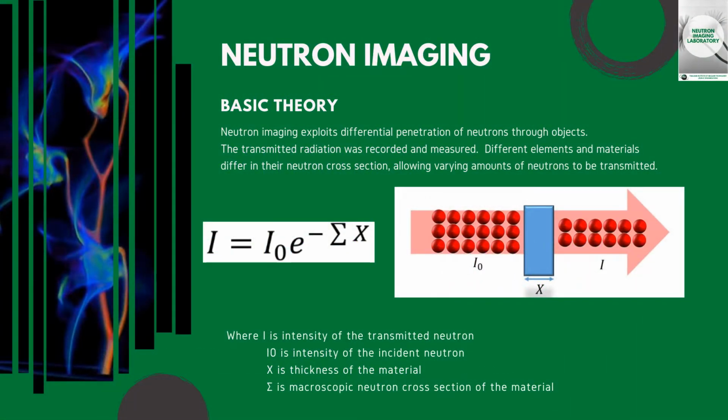Neutron imaging exploits differential penetration of neutrons through objects. The transmitted radiation is recorded and measured. Different elements and materials differ in their neutron cross-section, allowing varying amounts of neutrons to be transmitted. The Beer-Lambert law relates the attenuation of a neutron beam traveling through a material with an exponential law, which depends on the density of the material and the attenuation coefficient.